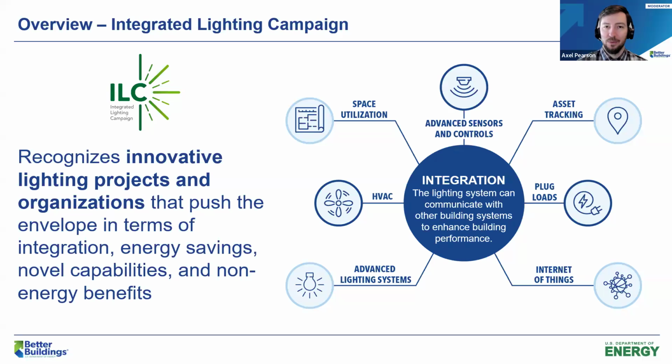The city of Berkeley was recognized last year through the Integrated Lighting Campaign for their lighting upgrade at the Berkeley Public Safety Building, which used a unique type of financing from the utility to cover the project costs, and that in turn makes their community safer and saves taxpayers money. So I am honored to introduce our two speakers of the day.